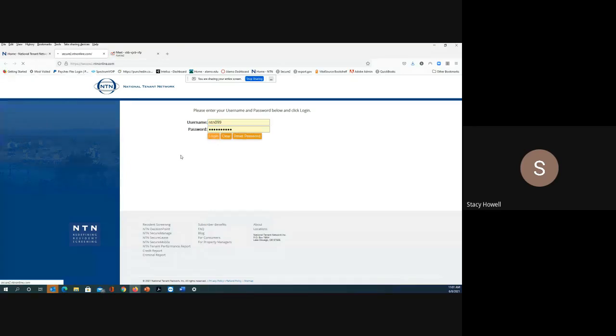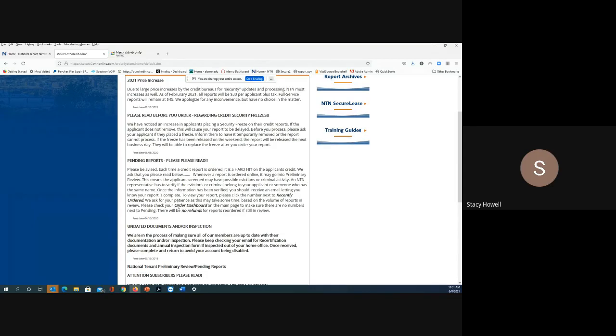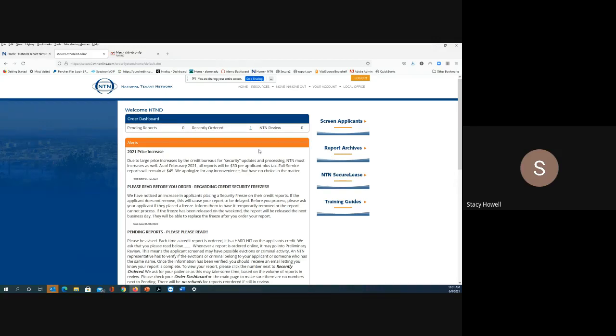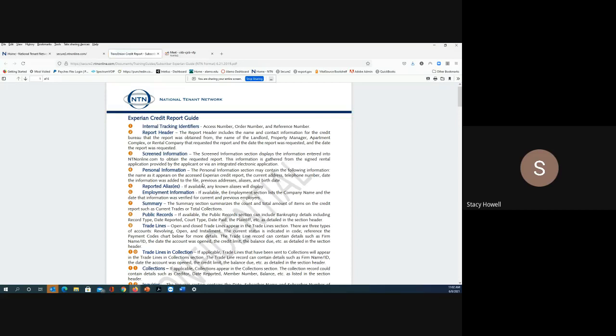The first thing that you're going to see is, of course, our home splash page. This is a place where you can see a lot of alerts as to what's happening, if there's been any change in laws, anything you might need to know about that's going on with our system. The other useful part is up here under resources. We sent out training guides. I know they linked those, but you can always go on our website to resources, training guides, and find all kinds of useful information, even guides that help you understand how to read the credit report itself.